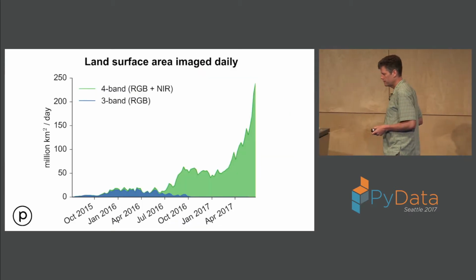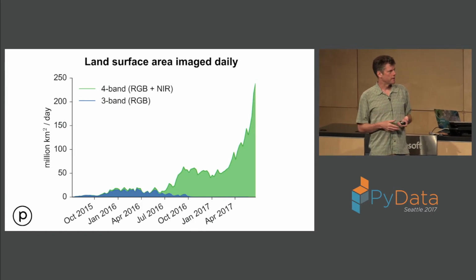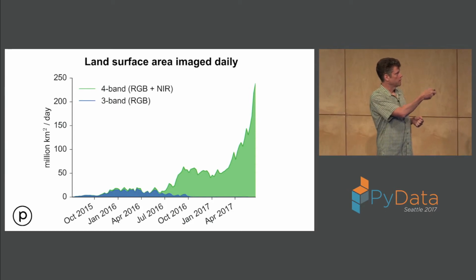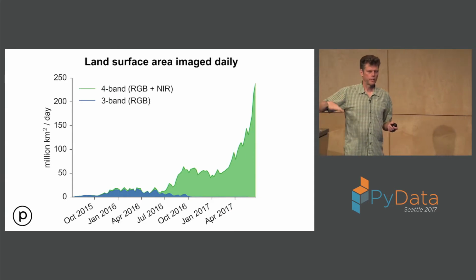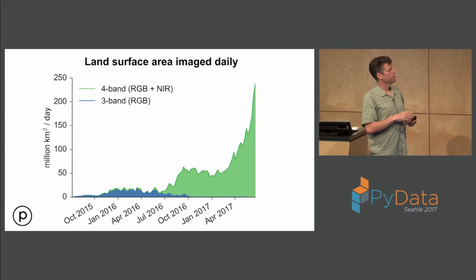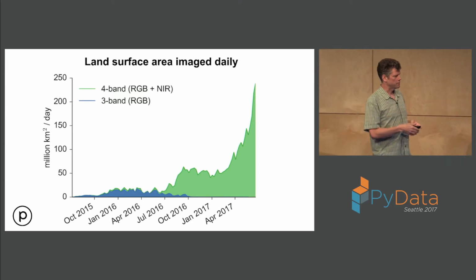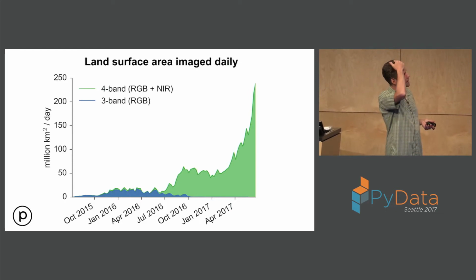So here's a graph that's up to date of the land area, the surface area that we're collecting images of every day for the past year and a half, a little bit more. So here we have time on the x-axis from the end of 2015. Under the blue curve are the 3-band satellites that collected only red, green, blue information. Since then, we've been launching pretty much exclusively 4-band satellites that have red, green, blue bands, and also a near-infrared band that's outside the visible range.